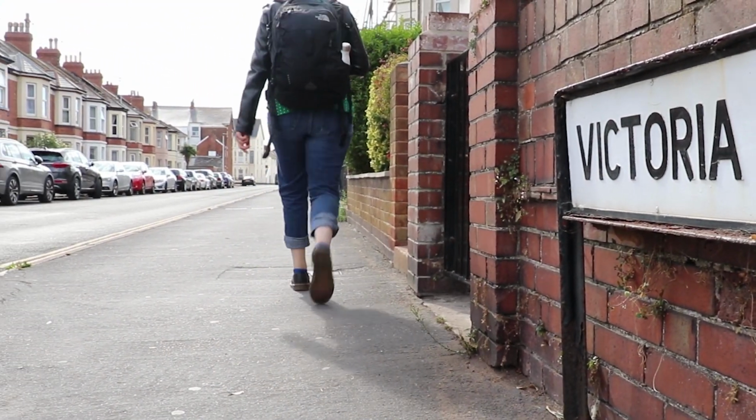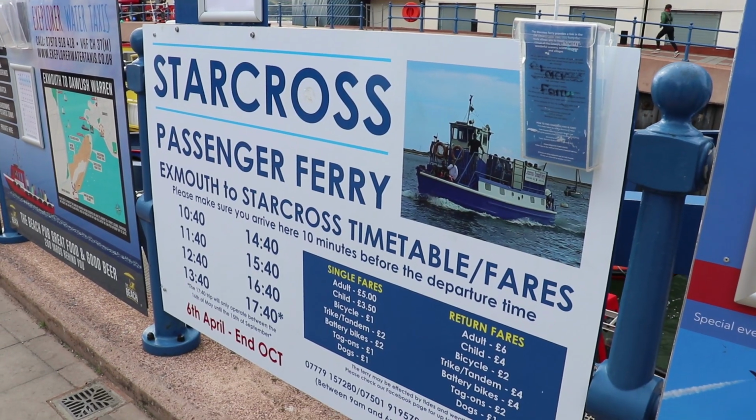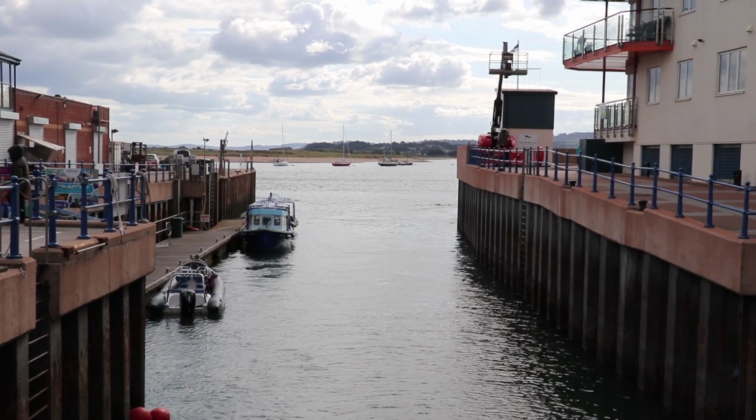This is the marina, so we've come to get the ferry from Exmouth to Starcross. I can see a sign, so we're definitely in the right place. It says not only is this the quickest route to Starcross, but you also get to witness the beautiful scenery surrounding the River Ex.